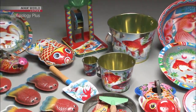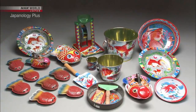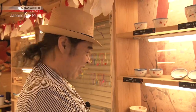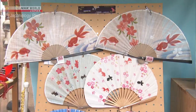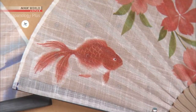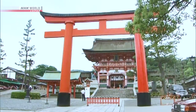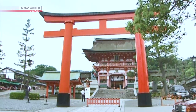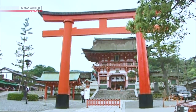Well, goldfish designs are certainly very common here. You see them on items for children. And a geisha's ornate hairpin might feature a decorative goldfish design or motif. Why do you think they're so popular? Here in Japan, they're seen as auspicious. Another factor is their red color. It's thought to ward off misfortune. The gates at Japanese shrines often use the same color. Is that why they're red? I didn't know that.